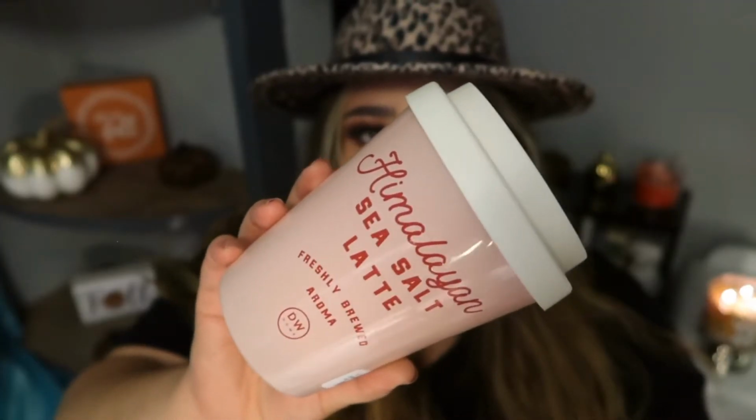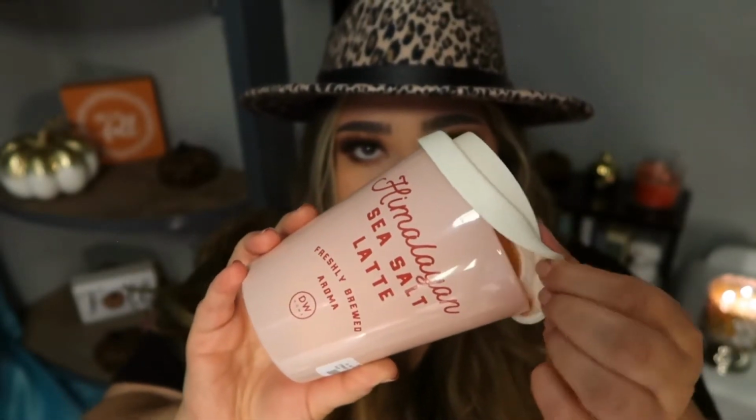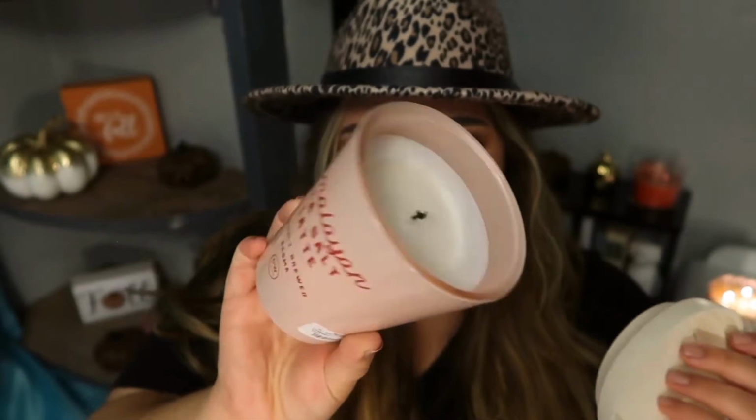You guys know I'm a candle fanatic, so I also have a candle here to share, and this is the Himalayan Sea Salt Latte, and it is the DW Home brand. I've been seeing these quite recently at my TJ Maxx and Marshalls and stuff. So it is so stinking cute. It looks like a little cup of coffee, and the lid's like rubber. So you just take that off, and there is your candle, and it smells so good.